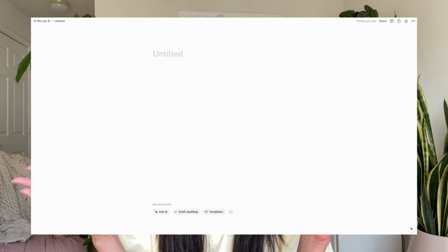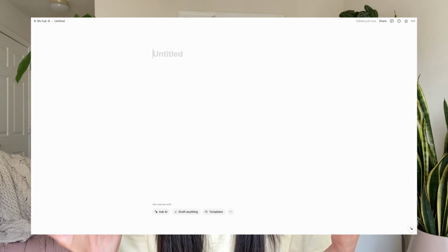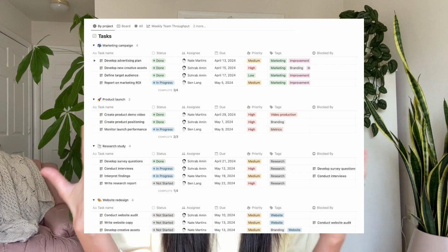So if you're not familiar with Notion, basically it is a totally blank workspace where you can build really any kind of pages that you want. So personal planning dashboards, habit trackers, book trackers, project management systems for teams, truly anything that you can imagine, you can probably build it with Notion.